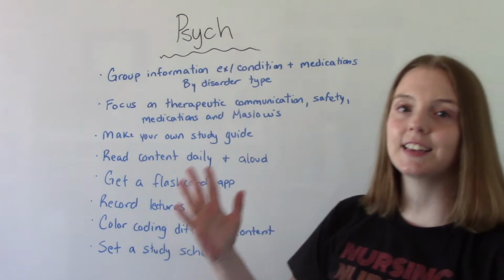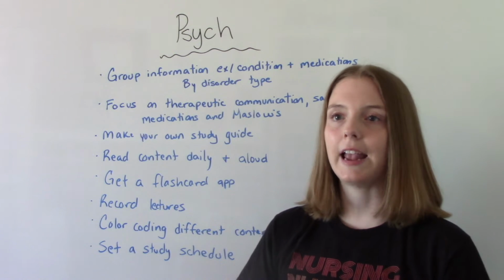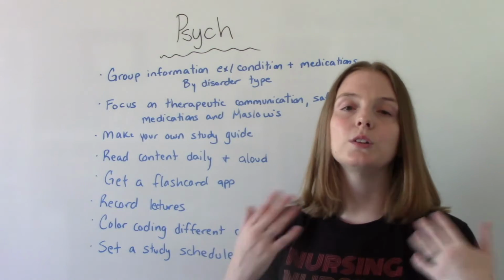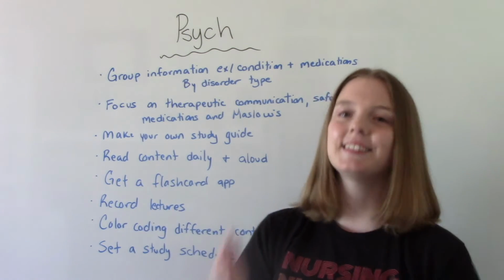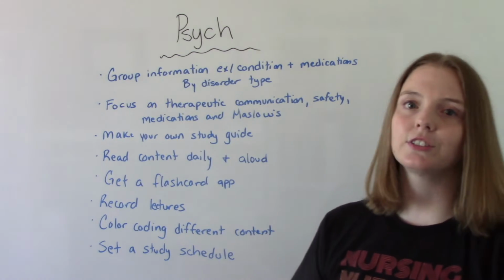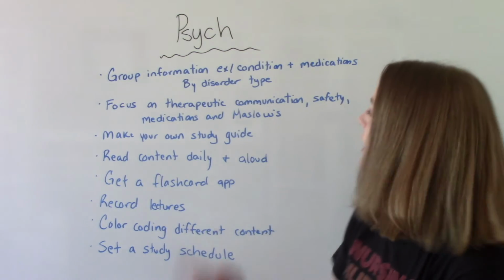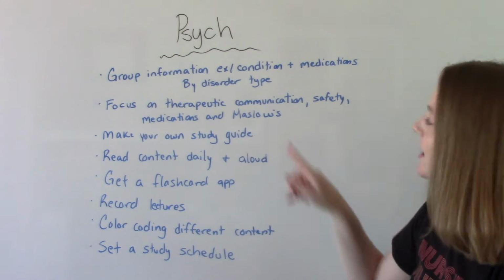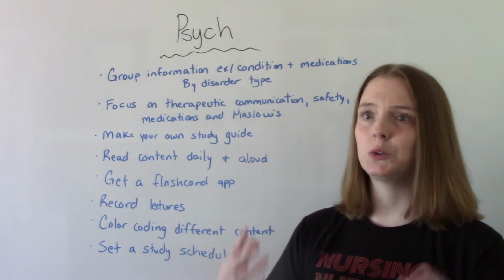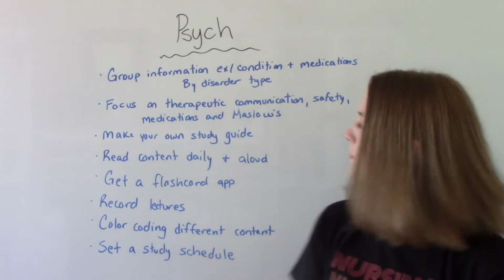Safety is key. Sometimes these different mental health disorders can be dangerous, right? The patient is in danger, maybe the nurse is in danger. So safety and situational awareness is going to be key in those sorts of questions. Medications, of course, there's a lot of variety of medications, so knowing the different meds and what they're used for. And then everything always goes back to Maslow's hierarchy of needs. So if you're ever in a pickle and you're like, oh gosh, what is my priority? What should I do? Always go back to Maslow's.